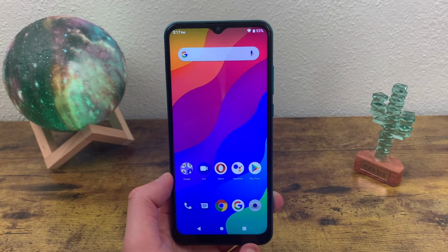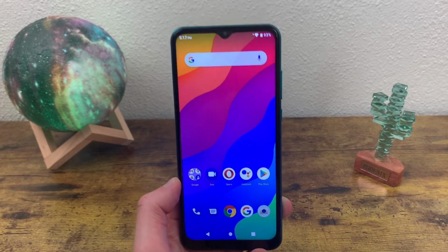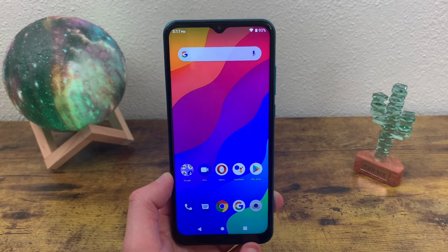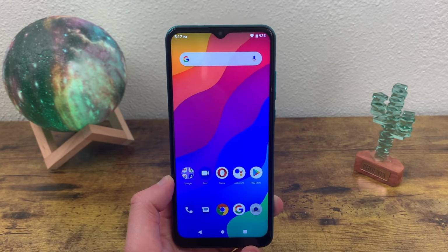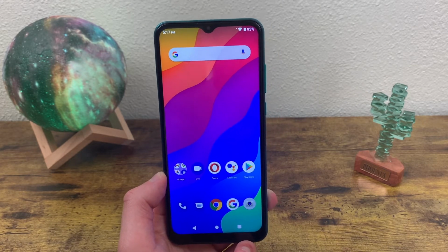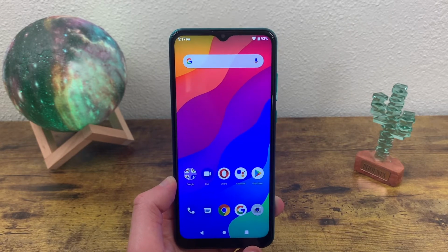This phone has 32 gigabytes of internal storage with microSD card expansion. For the price range, it's not bad. I have seen several phones in this same price range with as little as 16 gigabytes. So really, 32 in the context of this price range isn't bad for the average user. As long as you watch what you're putting on your phone, you're gonna have plenty of space.